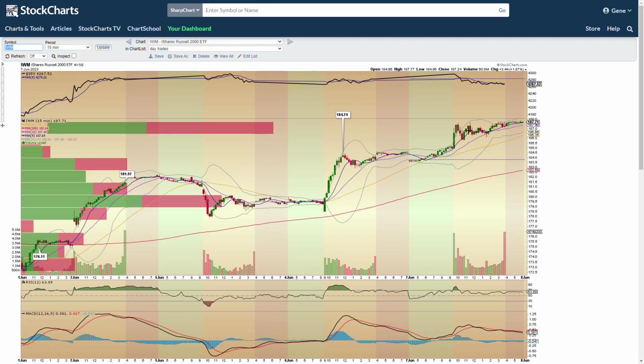IWM put in a small ascending triangle here on the daily. Did close on the highs, made a decent push though.